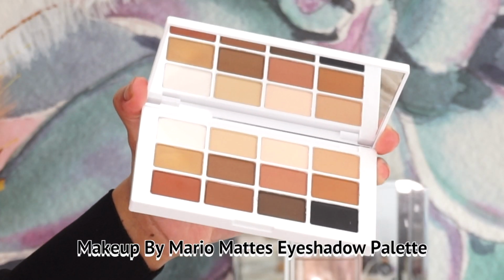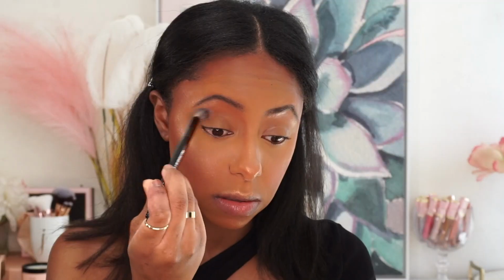But I know so many makeup lovers and beauty enthusiasts in general were excited about this launch, myself included. So I want to share with you guys a look that I'm going to do using his palettes. I'm going to be using 2 in this video. So let's start off with the Makeup by Mario Master Matte Eyeshadow Palette. I'm going to go into this shade Matte 11, and I'm going to use that in my crease.